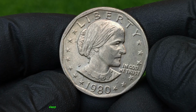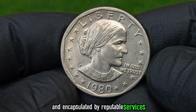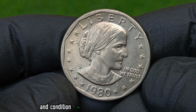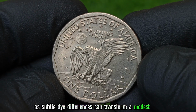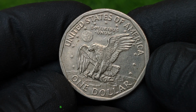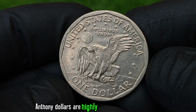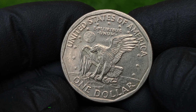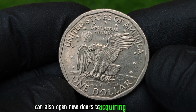Always prioritize coins that have been graded and encapsulated by reputable services, as these certifications provide confidence in authenticity and condition. Keep an eye out for known varieties, as subtle die differences can transform a modest coin into a numismatic prize. Proper storage and protective holders are vital to preserving its condition, as Susan B. Anthony dollars are highly prone to surface scratches and tarnishing. Engaging with collector forums, attending shows, and consulting auction catalogs can also open new doors to acquiring these treasures.